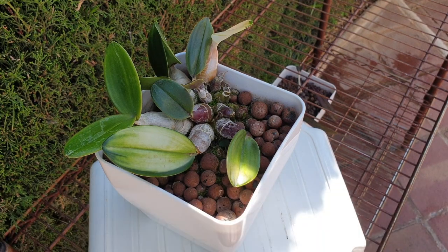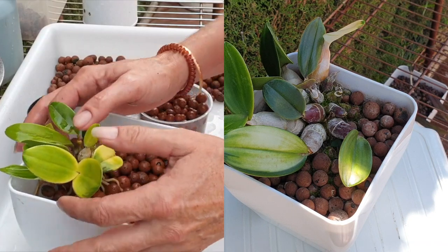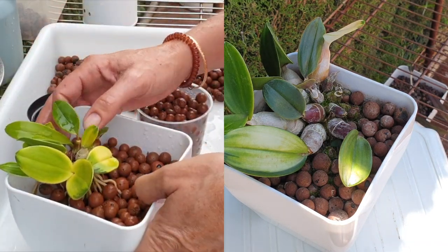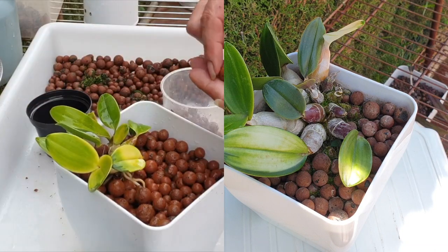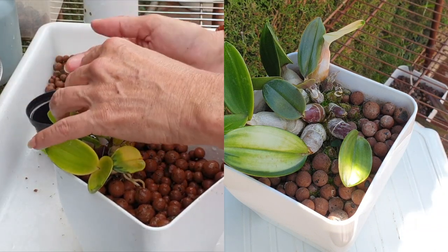The whole thing is to get flushing going, get the oxygen exchange into the pot, make sure that there's enough gases around the roots as they grow and get accustomed to the new setup. So I was very cautious with fertilizing, but then bit by bit, now that she has increased to this size, she is getting 300 parts per million of fertilizer.